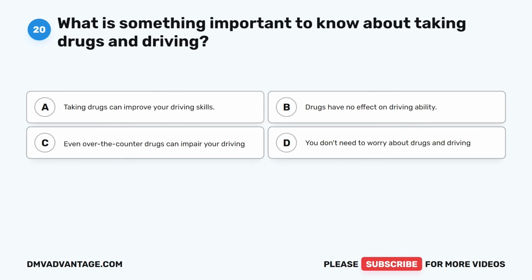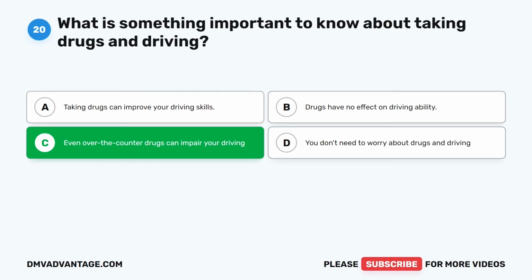Question 20. What is something important to know about taking drugs and driving? A. Taking drugs can improve your driving skills. B. Drugs have no effect on driving ability. C. Even over-the-counter drugs can impair your driving. D. You don't need to worry about drugs and driving. The correct answer is C. Even over-the-counter drugs can impair your driving.